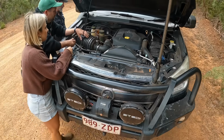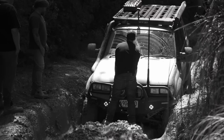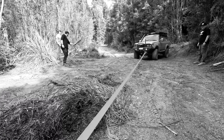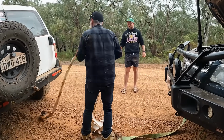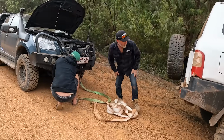There's nothing obvious. Now, a knock under the bonnet could be caused by a number of things, but you'll remember from Sean's recent Tassie trip how a top-end knock could spell disaster. So even though we're not 100% on the cause, we're not taking any chances. And that means flat towing the Colorado out of here.